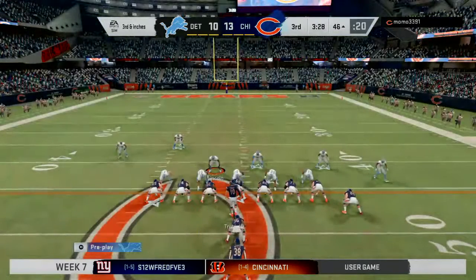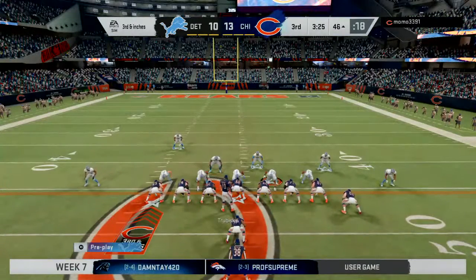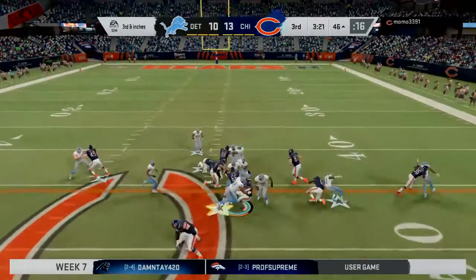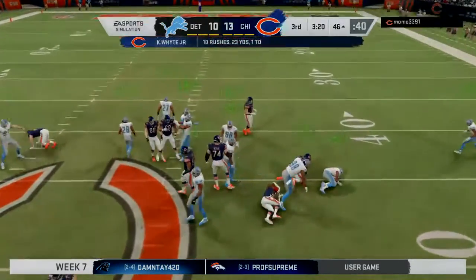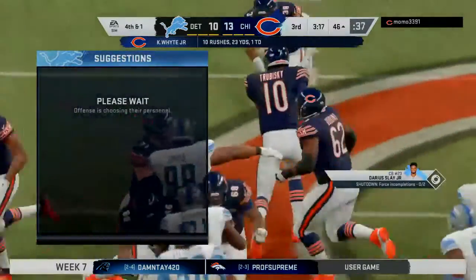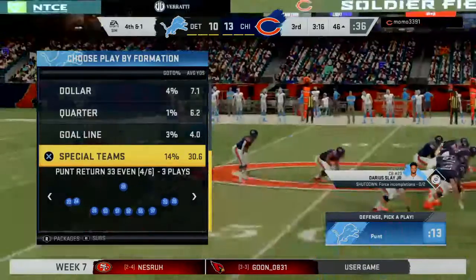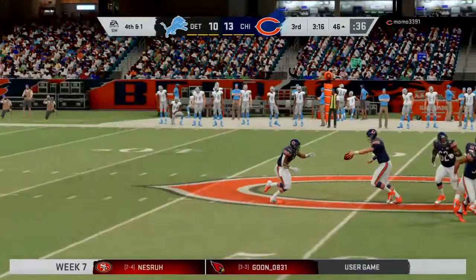He's crashing. He's trapping. They stay on the ground with the play. He is going nowhere as he is enveloped behind the line. Call it no gain that time, and they're going to be left looking up at a 4th and 1.